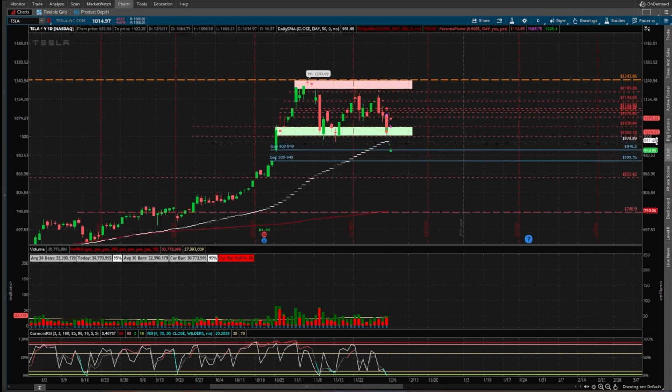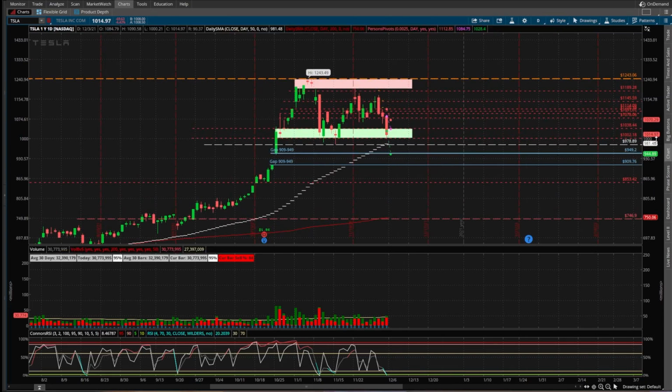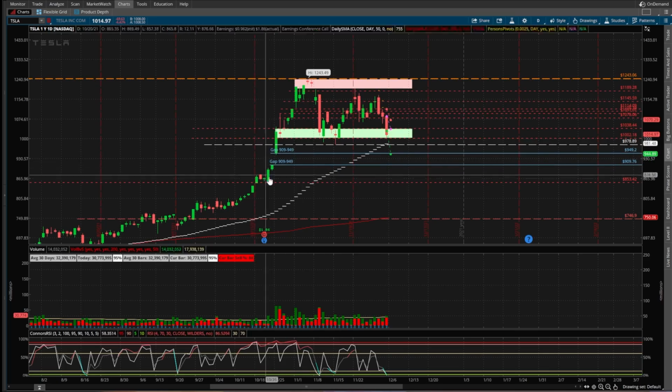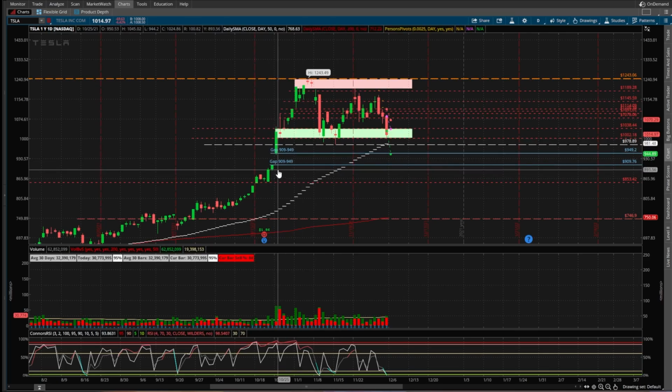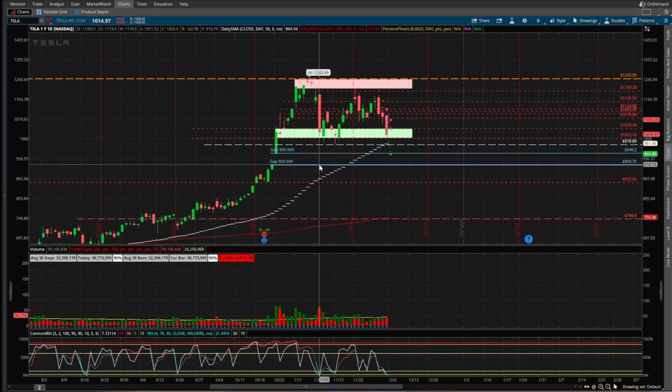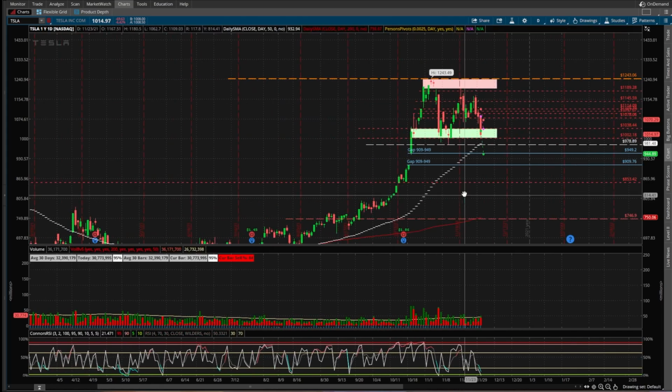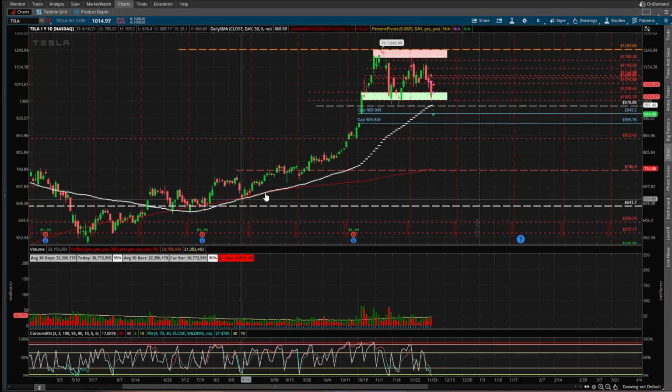The current 50 days SMA for Tesla is $978. I wouldn't be surprised if it would touch down to that level on Monday or sometime next week, and likely it would bounce from there. Once again, I still see the gap from 949 to 909 that is not yet filled. I don't know when it will be filled, but it is probably going to head down a little bit further before heading back up.